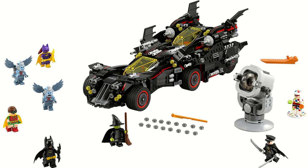Today the final LEGO Batman movie summer set was revealed by Market Watch, and it's called the Ultimate Batmobile. Now this set's supposed to be a 4-in-1, meaning that it would split into 4 different vehicles, so let's go ahead and take a look at it.